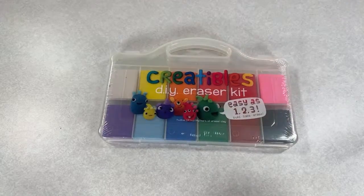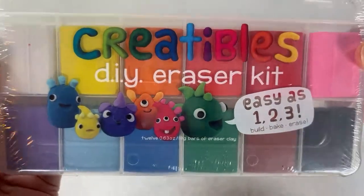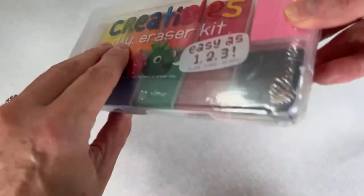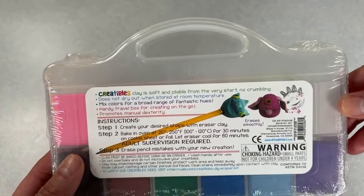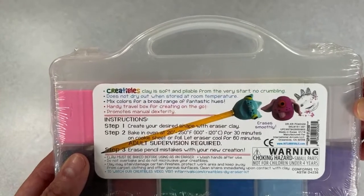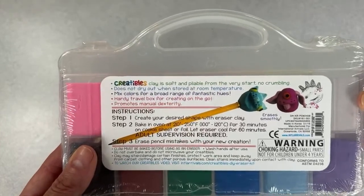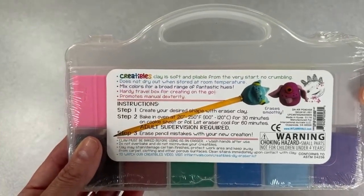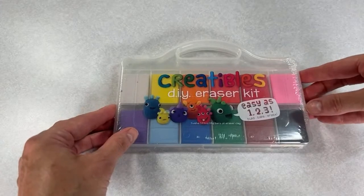Okay, let's grab some of these items. I have this available for $10. This is Creatables, from Uli, a DIY Eraser Kit. This is all erasers. So what you can do is actually make and sculpt your own erasers. It says Creatables clay is soft and pliable from the very start. No crumbling. Does not dry out when stored at room temperatures. Mix colors for a broad range of fantastic hues. Hardy travel box for creating on the go. Promotes manual dexterity, and then it gives the directions. So this is available for $10 if anyone is interested.